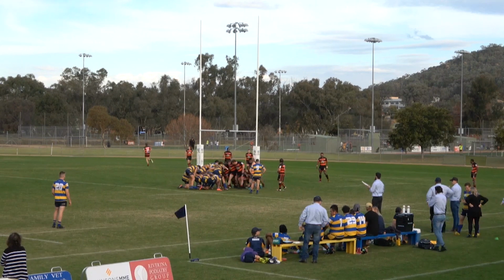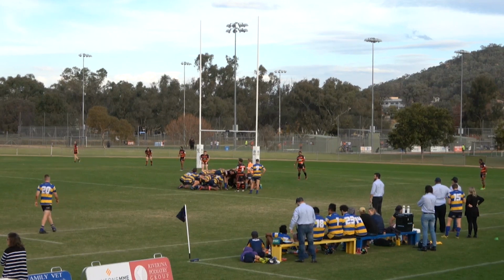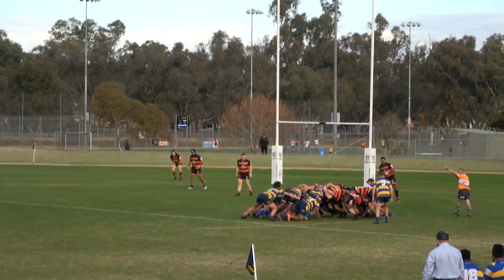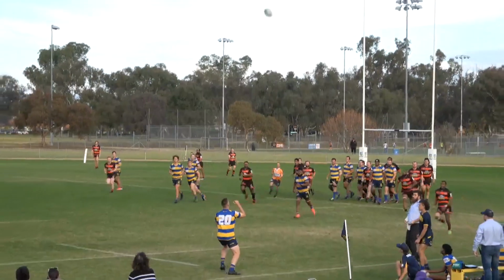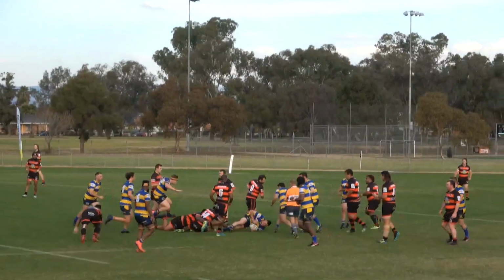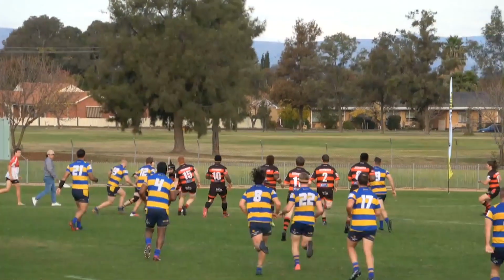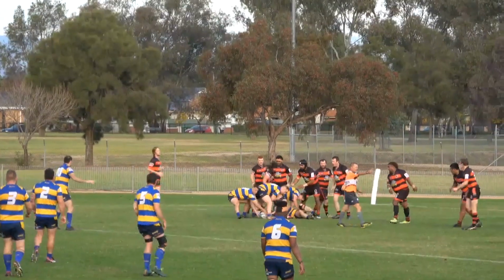So here we go, yet another scrum inside the Tumut 22. I think they may fancy themselves to run this out again. I can't see anyone lining up for a kick. No, he's going to kick it and just secure it. So Sam Adler, I think his name is. Great run. Makes some good meters. Ball secured well. Now across the back line, George Woods to Liam Flanagan. Benny Reid in the thick of it again. How does he get through that gap? Straight into the rush defence there in the 22.